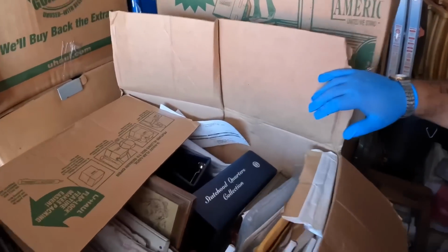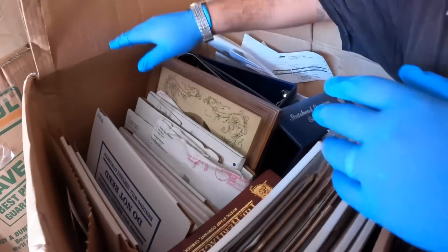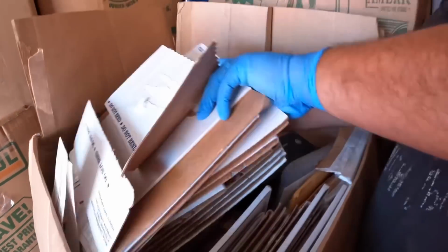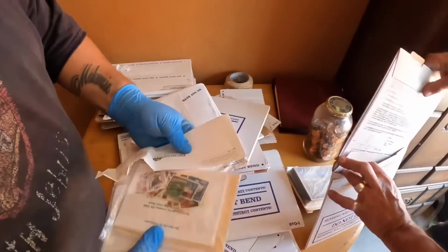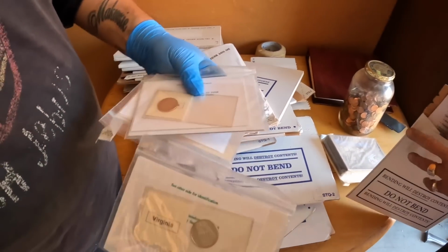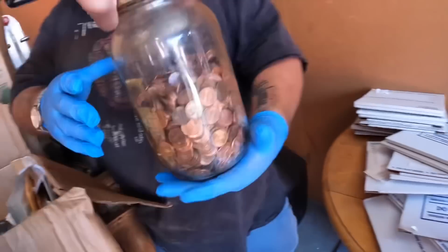Ooh, coins. Quarter collection. Look. Oh, wow. These are coins. We got to get all this out and look at what we got. Stamps. Coins. Coins. Oh, money. That's heavy. Look at this. It is all coins.